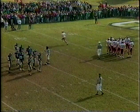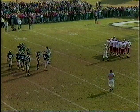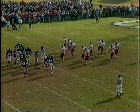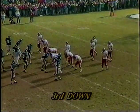4 minutes left to go in this game. Not a lot of time for a wishbone team, as they've got a lot of area to cover, and this is a big play. To say the least.